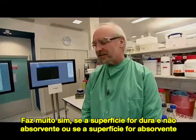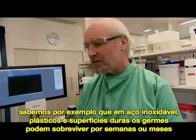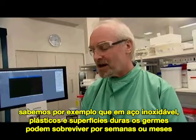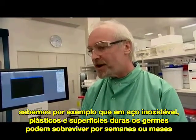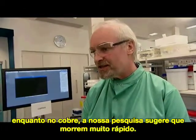So does that mean then that what the surface is made of can make a difference? Very much so. Is the surface hard and non-absorbent? Is the surface absorbent? We know, for example, that stainless steel and plastics are hard surfaces which germs can survive on for weeks and months, whereas on copper, our research suggests they die very quickly.